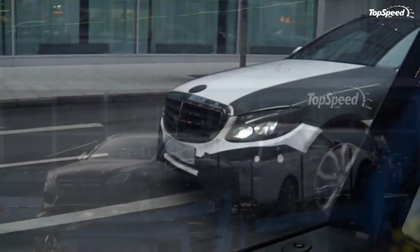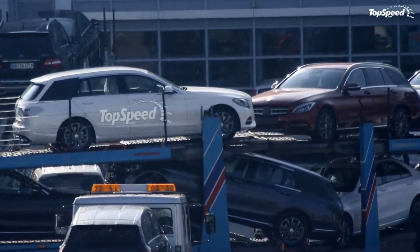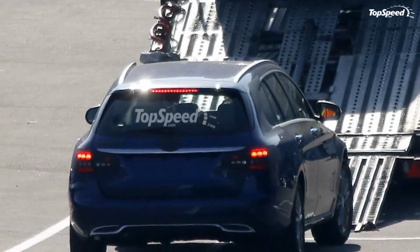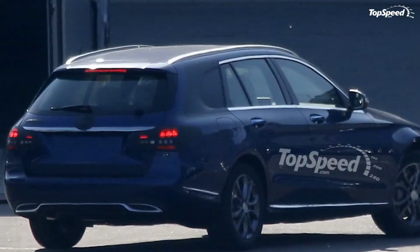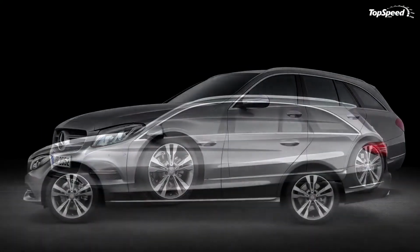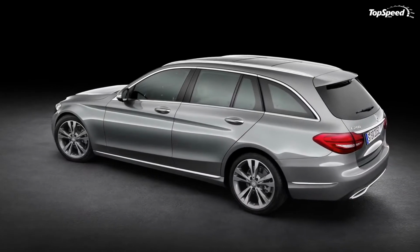Moving over to diesel, there are 3 models on offer. The base C220 gets its juice from a 2.1-liter 4-cylinder that's good for 168 horsepower and 295 pound-feet of torque. The same engine was upgraded to 201 horses and 369 pound-feet of twist in the C250 and to 228 horsepower in the range-topping C300. All told, Mercedes-Benz offers an engine for every purpose, whether you need a highly efficient wagon or a grocery getter that's sportier than the norm.